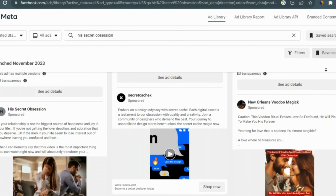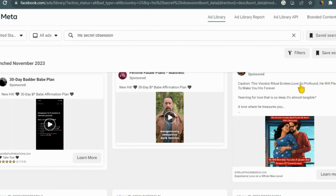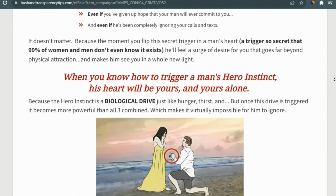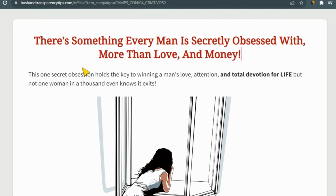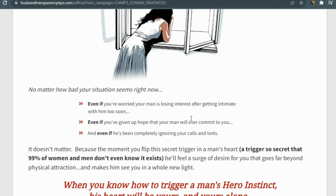But what we wanna do is we wanna see what their landing page looks like. As you can see, this is the ad. If I click on the image, it's gonna take us to the landing page. And oh my god, someone called the police. This is exactly what I'm talking about. This is the type of landing page that is making lots of money for them because they are running Facebook ads.